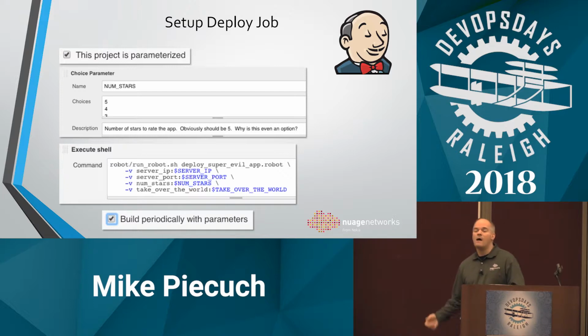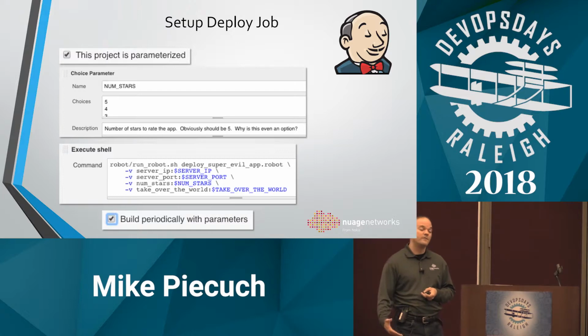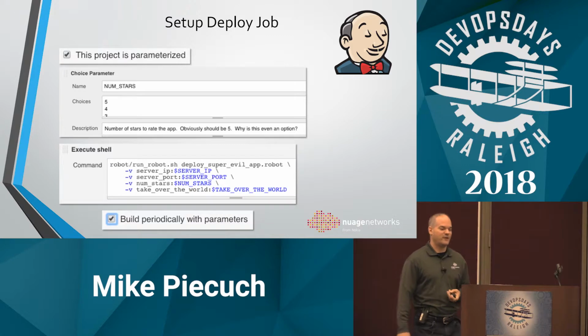And then finally, I want to be able to build this periodically, scheduled like a cron job. Jenkins has cron capabilities, but there's a particular plugin that lets you do cron capabilities with parameters. So on Mondays, I can take over the world, but on Tuesdays, maybe not so much.